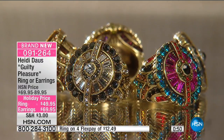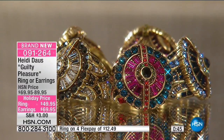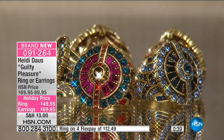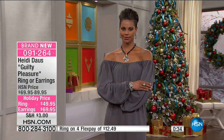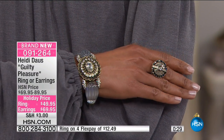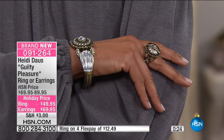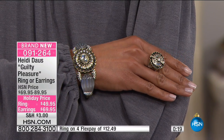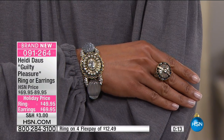Yes. And this is a great way to make people happy. If someone has remarked on your beautiful jewelry and you want to surprise them with something very special, this entire suite would be the ultimate gift. Especially with the necklace being an $80 savings. The earrings alone would normally be $89.95, so that's a $20 savings. The ring would normally be $69.95, that's a $20 savings. We have 4 flex pays. And if you can do it, ask about that gorgeous bracelet. Why not? That's a killer.